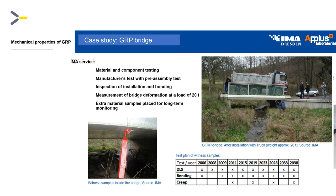So what we did for this project, we put some test materials into the bridge, and together with IMA Dresden, our notified body, we developed a plan on how and what we should test over the next few years. You can see on the diagram that it all started in 2006, where we took out the first samples and did the double lap shear test, the test of the bonding connection. We also measured the bending strength of the profiles, and in 2011 the creep tendency was tested. The creep tendency was tested by placing a 20-ton truck on the bridge and measuring the deflection before and then after the truck had been parked there for several hours, actually more or less 24 hours.